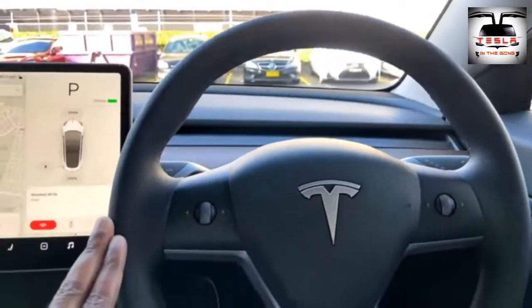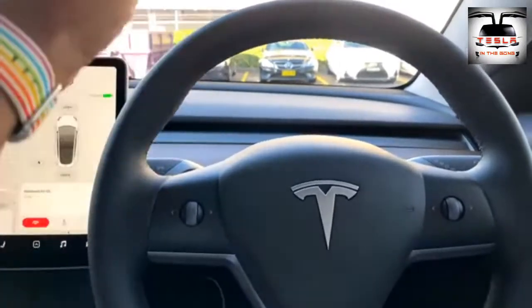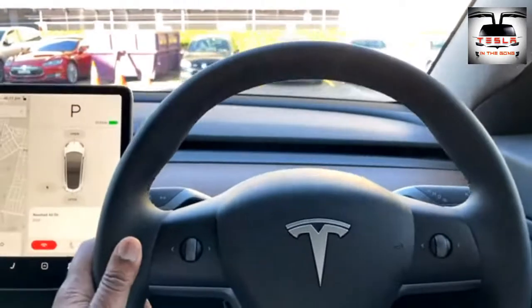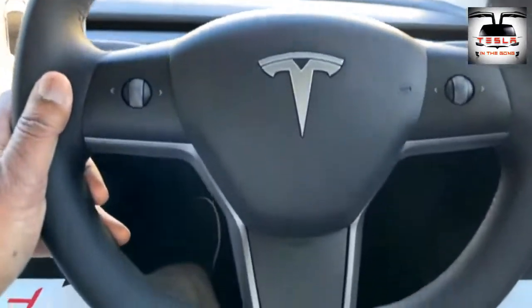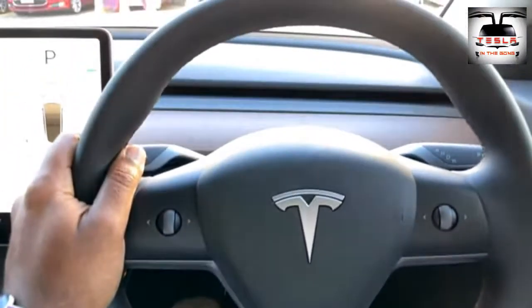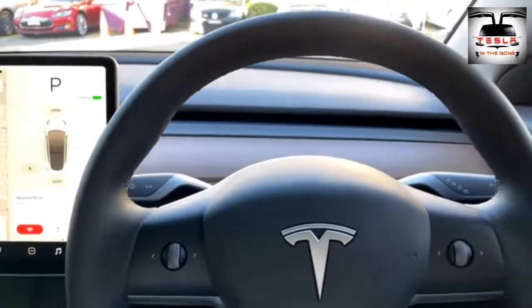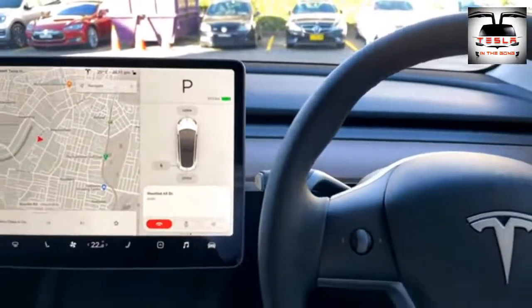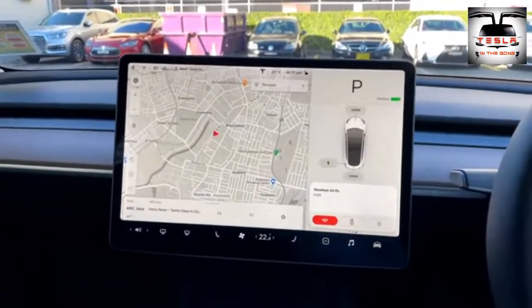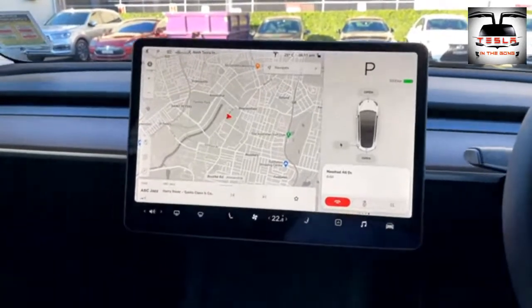Yes, I did check if there was a heated steering wheel. No, there's no software button to show heated steering wheels. Maybe it'll come in an update very soon. Who knows? We'll wait for that. Now, before we look at the center console, we look at the screens. The screens are no different from previous. They look just about the same.